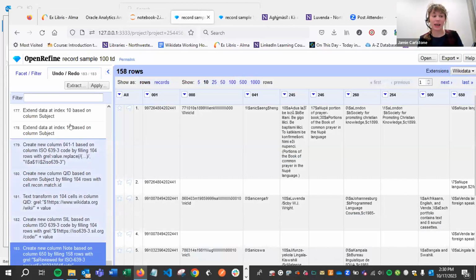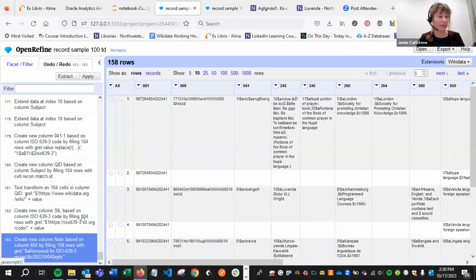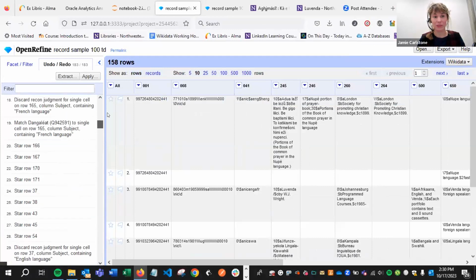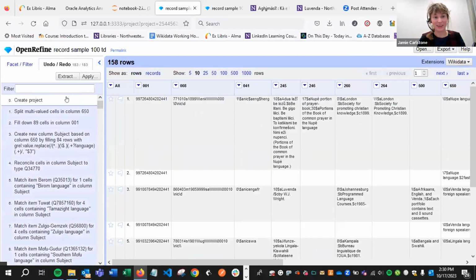So with the limited time, I'm going to breeze through these. The most important part is how I will use the reconciliation tool to add the codes. OpenRefine also has this handy sidebar where you can undo the steps. So I'm going to use this in an unusual way for the presentation. I'm just going to backtrack all the steps and then jump through them again. This will skip all the processing times. So I'm just going to go all the way to the top.